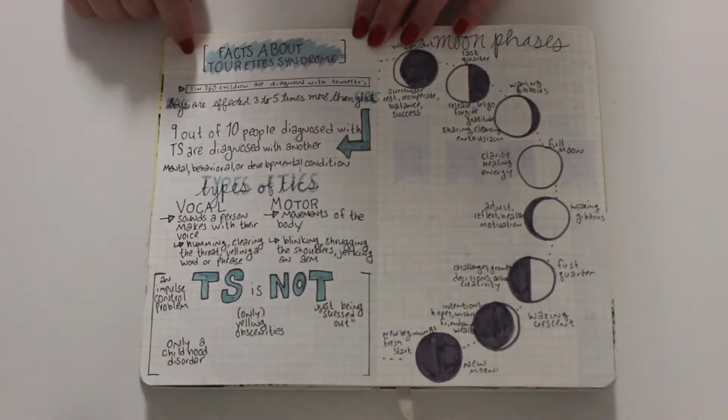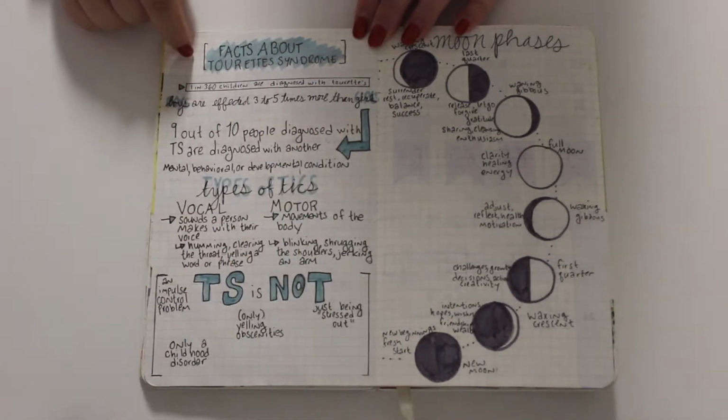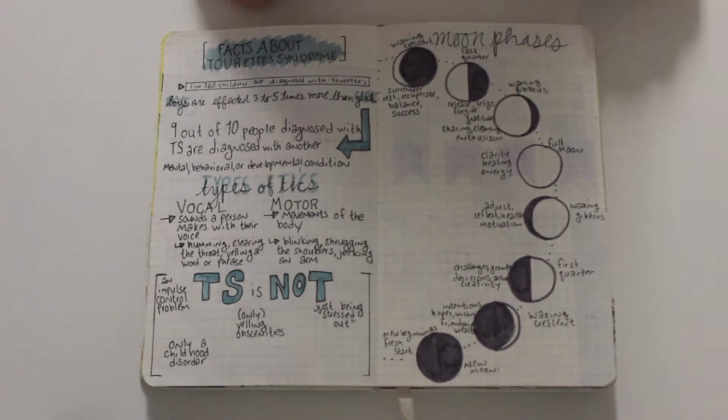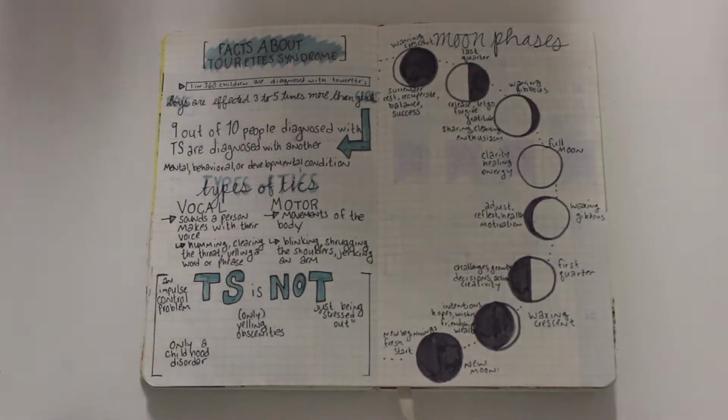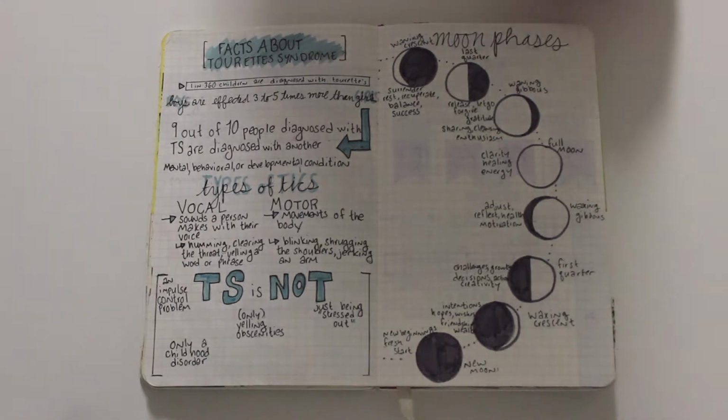Alright, this is my Facts About Tourette Syndrome page. I didn't post a video for Tourette Syndrome Awareness Month this year, but I did post this on all my various social media, and this is also the moon phases, because I like to do witchy things occasionally, and moon phases is a very good witchy thing to do. So yeah.